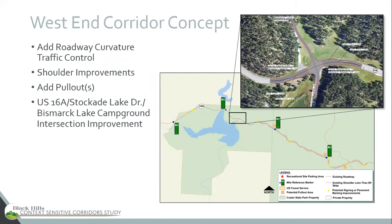The context of the US 16A corridor changes throughout. And with the primary focus on destination travel with a secondary focus on commuter traffic, proposed improvements are a combination of location-specific and corridor-wide strategies. Over the western end of the study corridor, some existing shoulder sections already meet the desired 8-foot width. And comparatively speaking, roadway curvature is not as severe as other sections of the corridor. In this area, proposed improvement considerations are primarily related to shoulders, shown with the red lines outside of the roadway on this graphic, and roadway curve traffic control, shown in yellow dots.